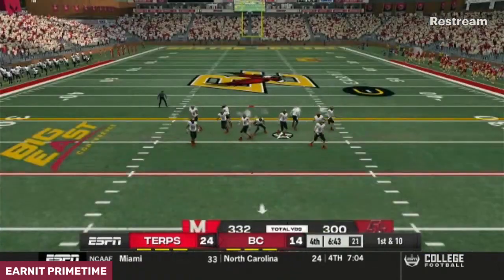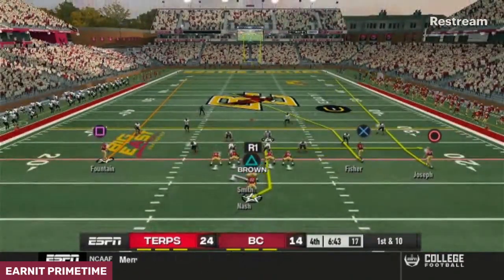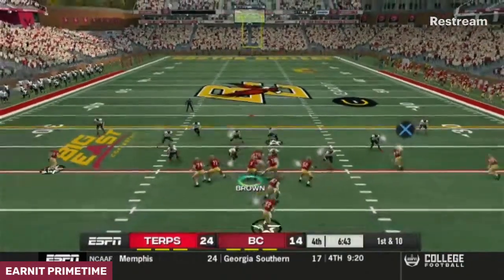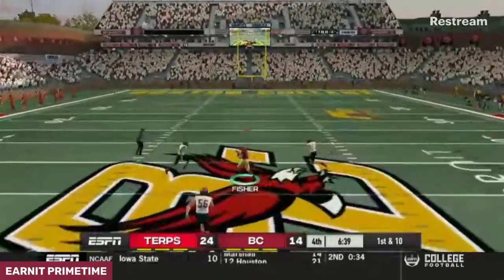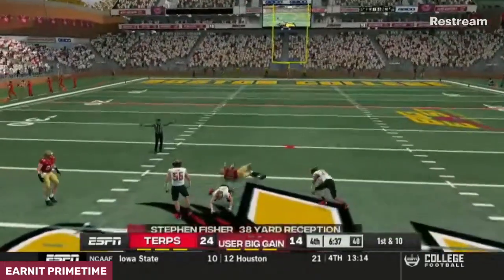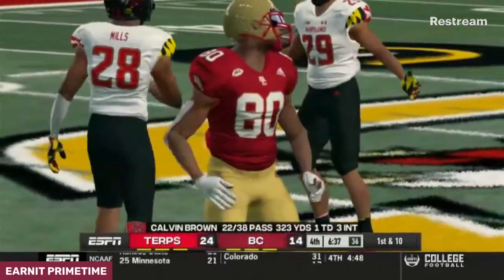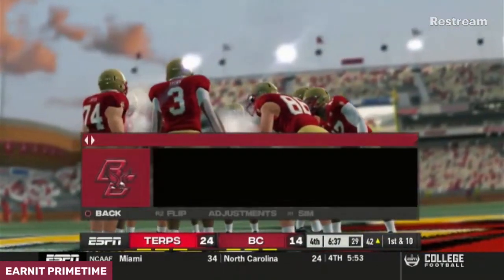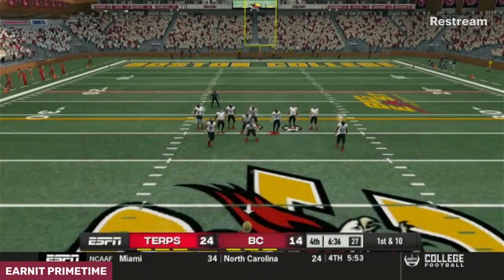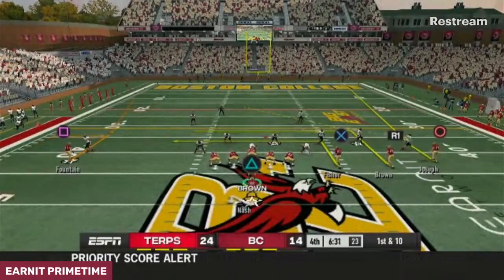The offense will be hoping they can move the ball as well as they did on their last drive. Going deep, lays it out there. And down he goes at the 42-yard line. Now it's 1st and 10 with the defense trying to regroup after giving up the big pass.